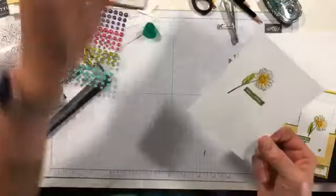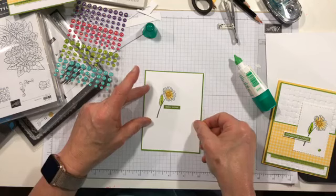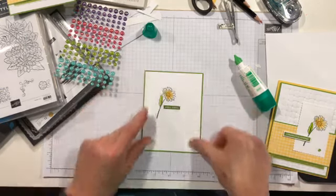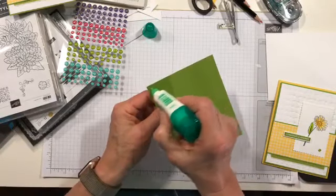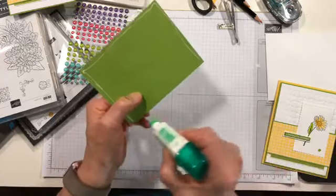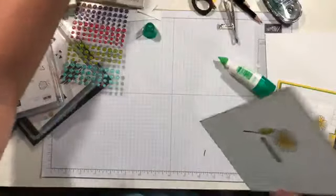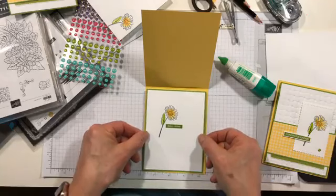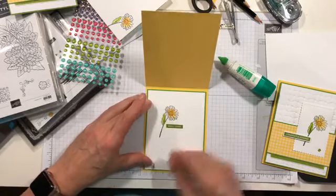All right, we're going to mat that on Granny Apple Green. As straight as we can make it. And then we're going to put it in our Daffodil Delight card base. I considered a Whisper White card base, but I just thought the Daffodil Delight was even more springy. Even more springy. All right. And there we go.